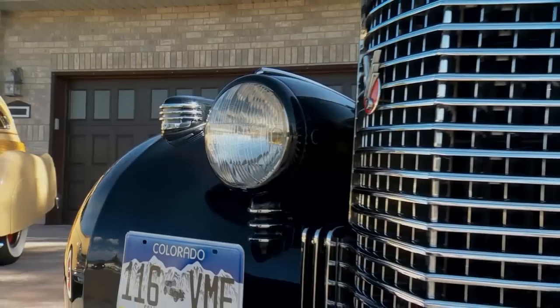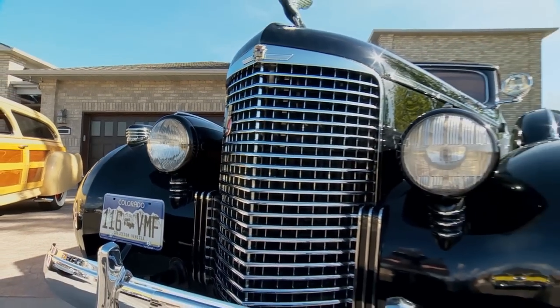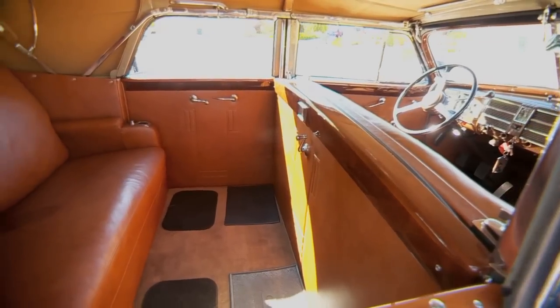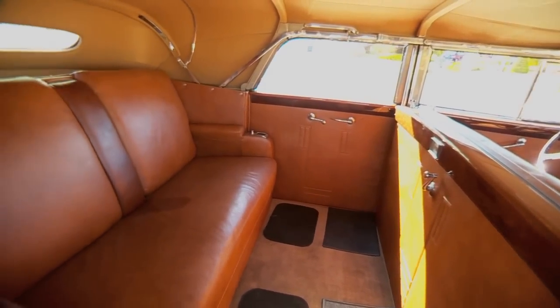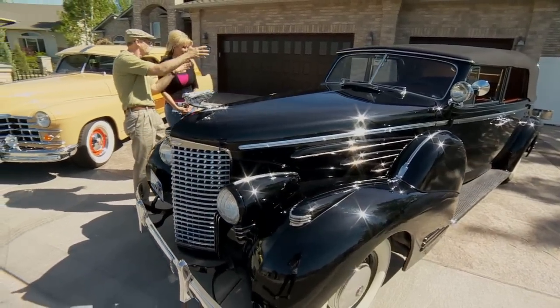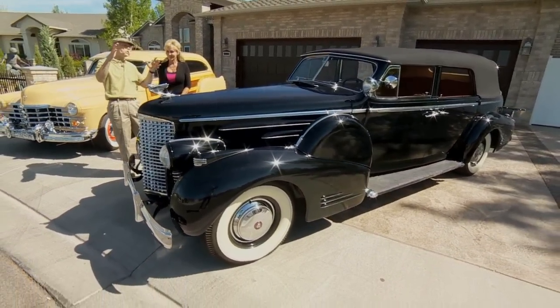Where did you find this? I found it in Beverly Hills. Wow. I mean, a Beverly Hills Caddy limo. What stories this could tell. I know. That's what I was thinking when I got in the back. I was like, I wonder who was in here. Maybe Greta Garbo, or Clark Gable. You know, who knows?